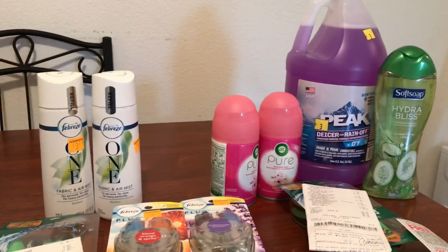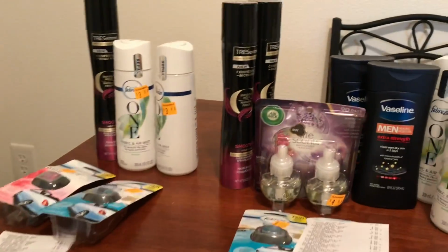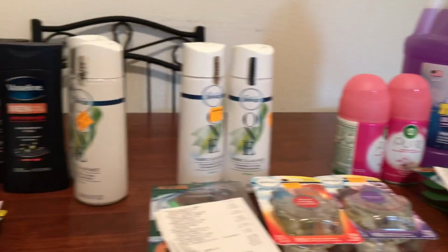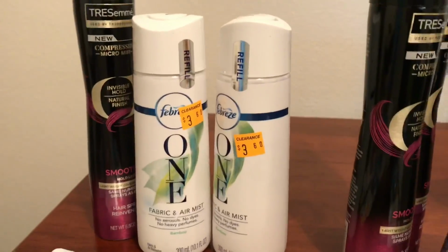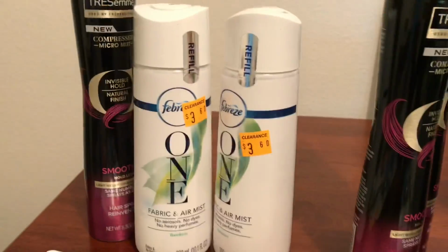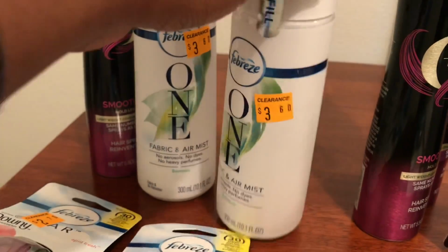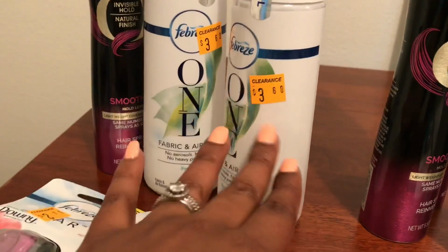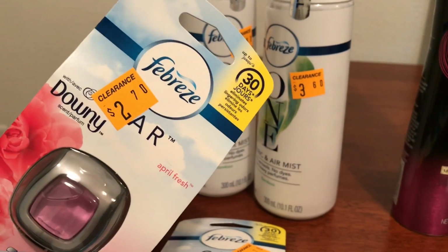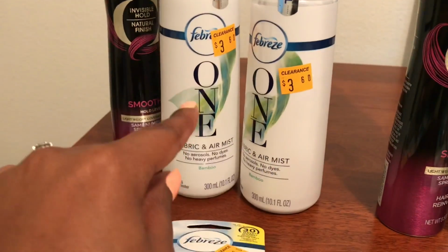So today I did go out and check out the 50% off clearance at Dollar General. And as you can see, I didn't pick up much. You guys know I like to stay on a budget. I did four transactions here. For the first transaction, I picked up these Febreze ones, and these are priced at $3.60, but they are 50% off, so they rung up at $1.80. These are $2.70, so these rung up at $1.35, I believe. And for these, I used the $3 off two digital.